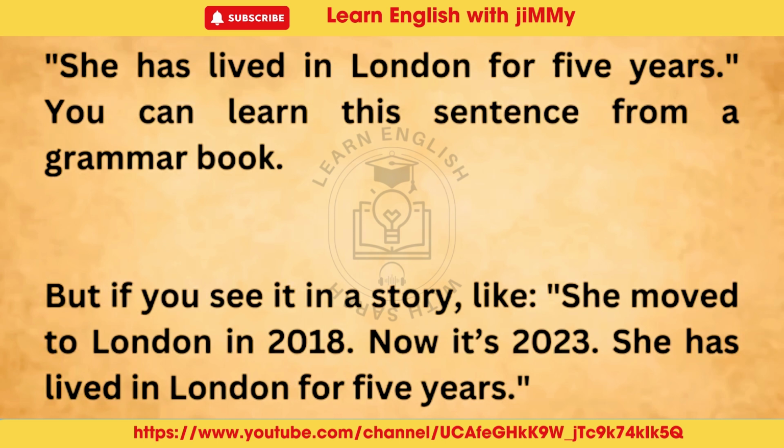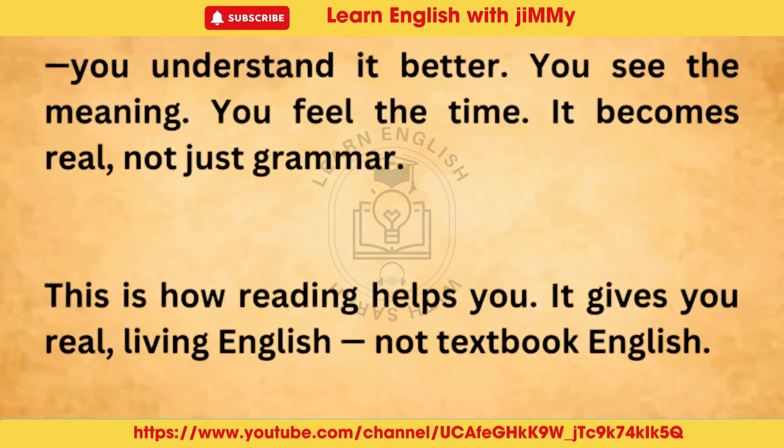You can learn this sentence from a grammar book, but if you see it in a story like, she moved to London in 2018, now it's 2023. She has lived in London for 5 years. You understand it better. You see the meaning. You feel the time. It becomes real, not just grammar. This is how reading helps you. It gives you real, living English, not textbook English.